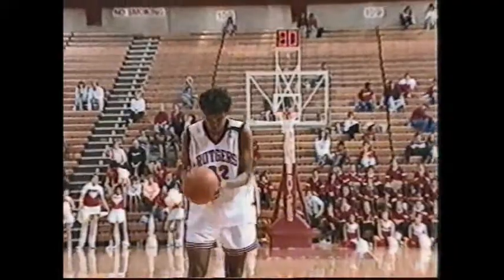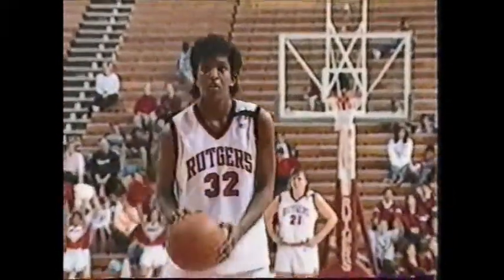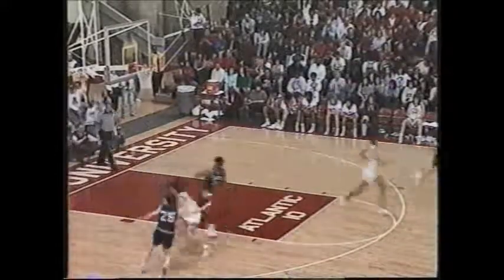She'll get another. She shakes her head no a little bit. Maybe she felt that shot went out. It didn't feel real good. Second one important to her. And the second good also. She hits both, and Rutgers by 12.